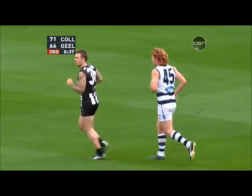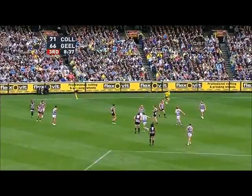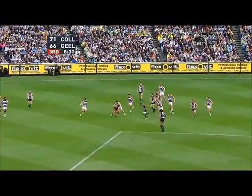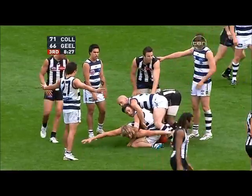Swan just the 2 disposals for this third quarter and only 15 for the match. Ling is harassing him and wearing him like a glove. And Pendlebury has been quiet this term too, so they've managed to curb his influence in this third quarter. So free kick going Collingwood's way to Thomas.